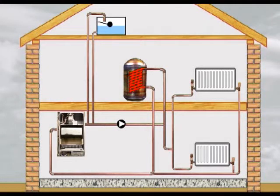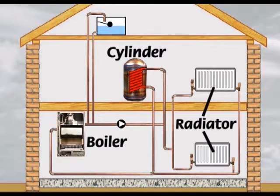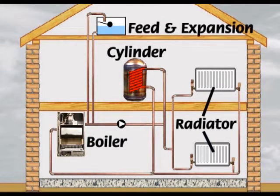In a typical modern central heating system, a gas or oil-fired boiler heats the water. This circulates through an indirect cylinder and through the radiators. A vented boiler, sometimes called a traditional boiler, will be fed by a small feed and expansion tank, usually in the roof space.